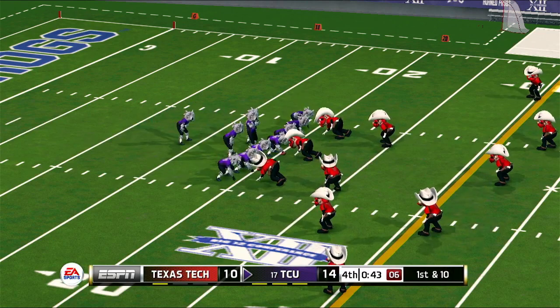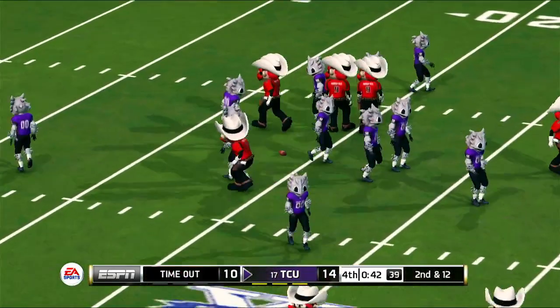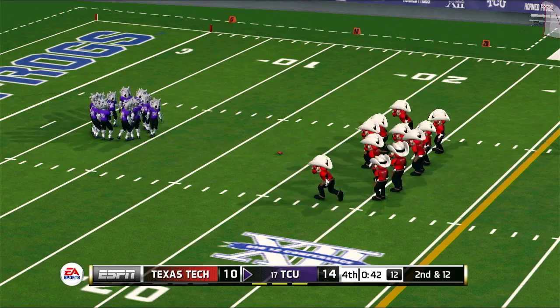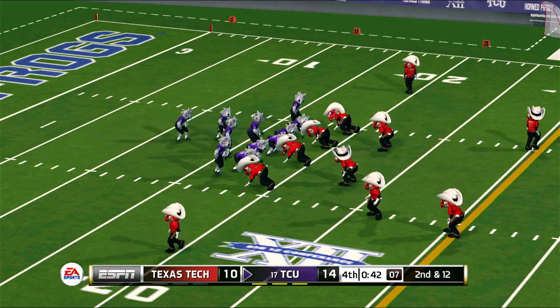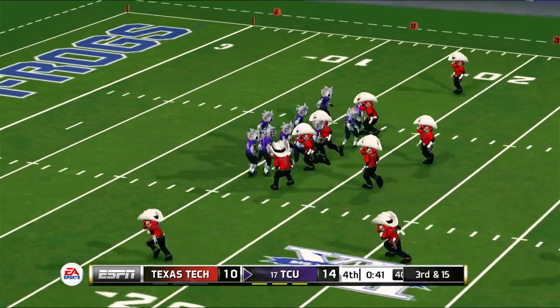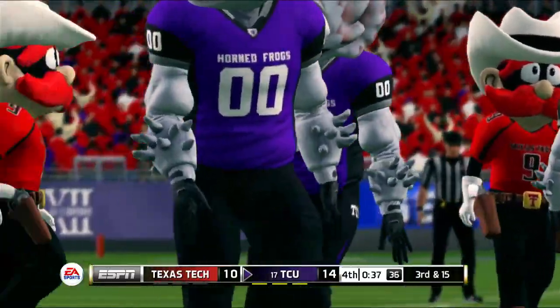Under a minute left in the game. He'll go down to one knee. Red Raiders using their third and last timeout. From their own 18-yard line. Second down, and this should be a kneel down as they just try to kill the clock.